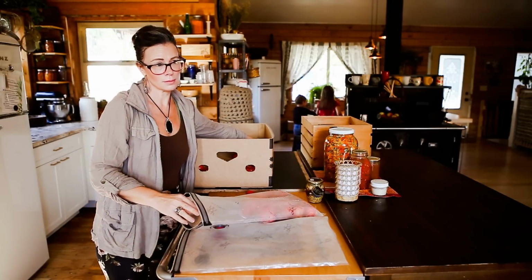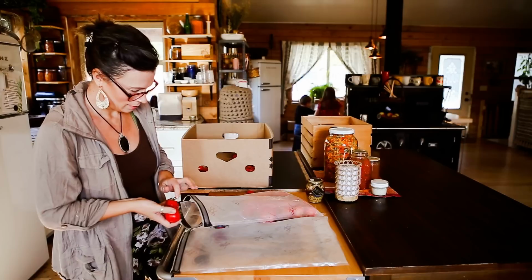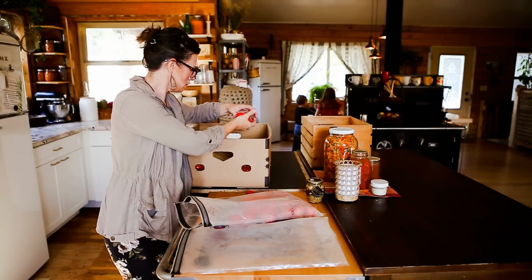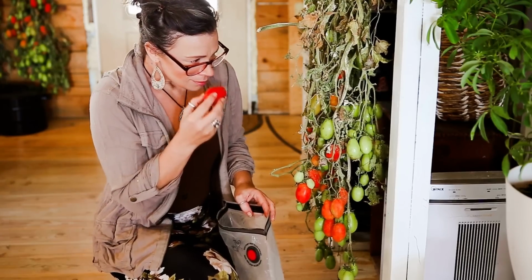One of the advantages to doing this is that when you pull these out of the freezer and thaw them, the skins slip right off, so you don't have to blanch these for a minute to get the skins off like you would normally need to do.